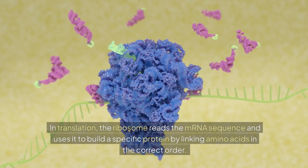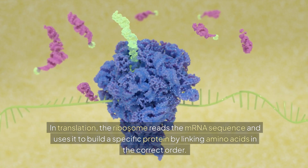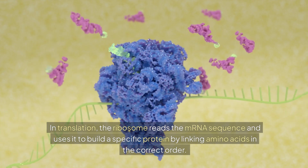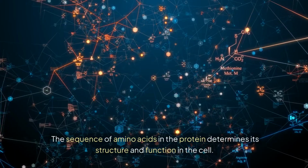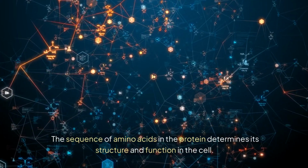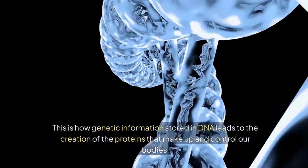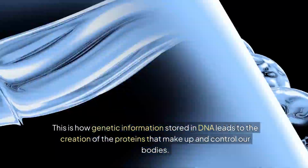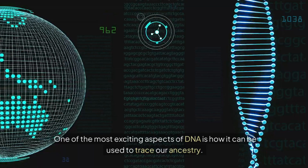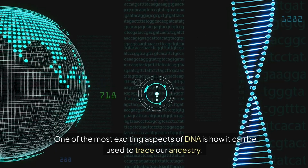In translation, the ribosome reads the mRNA sequence and uses it to build a specific protein by linking amino acids in the correct order. The sequence of amino acids in the protein determines its structure and function in the cell. This is how genetic information stored in DNA leads to the creation of the proteins that make up and control our bodies. One of the most exciting aspects of DNA is how it can be used to trace our ancestry.